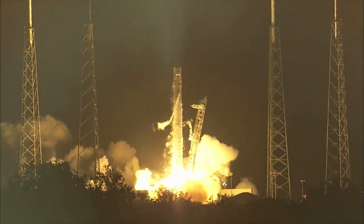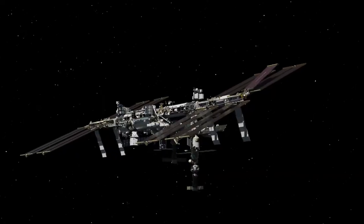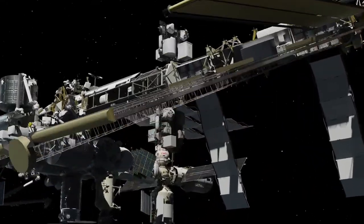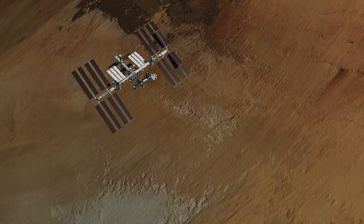First, we're launched on a resupply service vehicle to the International Space Station. And once we're on the ISS, we would attach to the exterior of the space station. And I can't imagine a better platform than the International Space Station to measure Earth science.